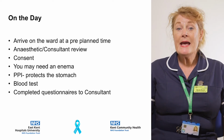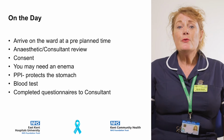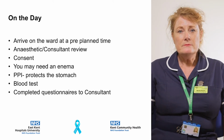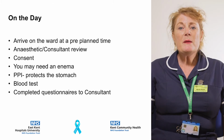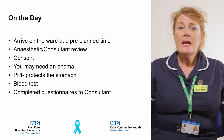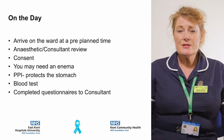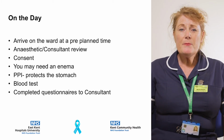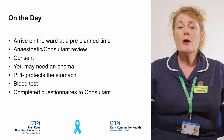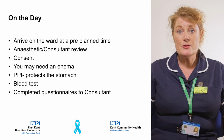You will have an enema administered before the operation to make sure your bowels are clear. You will be provided with a medication to reduce the production of stomach acid called a proton pump inhibitor. If you take one normally, let the ward staff know. We will take a PSA blood test before the procedure and we'll ask you to fill in some pre-operative questionnaires that will have been provided to you before the surgery.